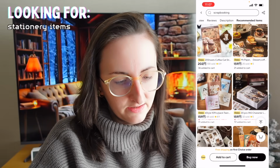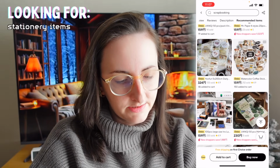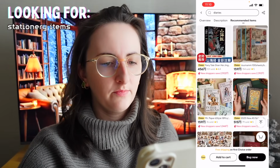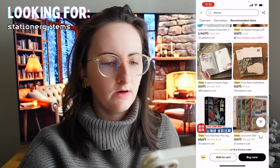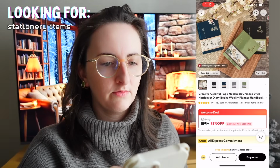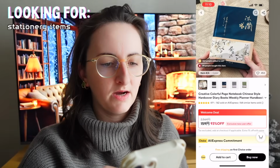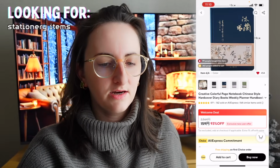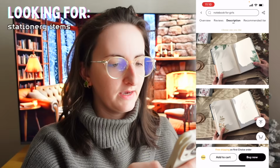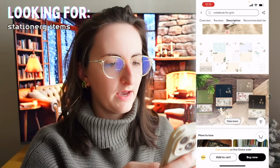Let's see if we can find anything else for today. I'm gonna quickly be looking at notebooks as well. I think I'm gonna have to spend a bit more time on the app off camera just to see whether I can find interesting ones. What about this? Because what I'm seeing now is not that interesting. While I'm saying this, I've just found something that I might actually take. Yeah, this is the kind of thing I'm interested in. Let's see if they've got inside pictures. You see? The pages are decorated. This is absolutely beautiful. Yeah, perfect.